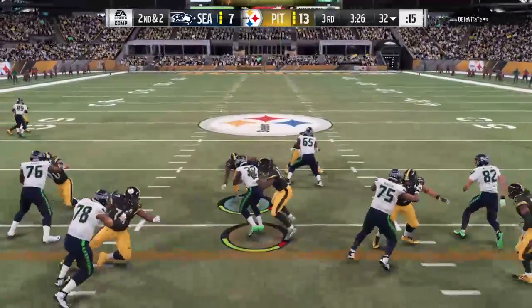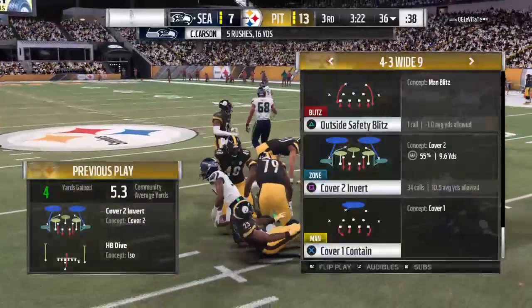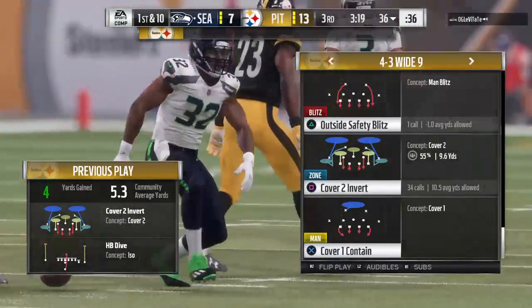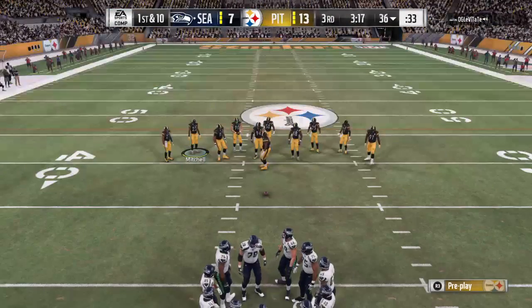They stay on the ground. Again, it's Carson. A gain of 4 that time as the drive continues. Well, they're hoping that the second half is better for him than the first half. They've got to find a way to get him going. He's a big part of their offense.